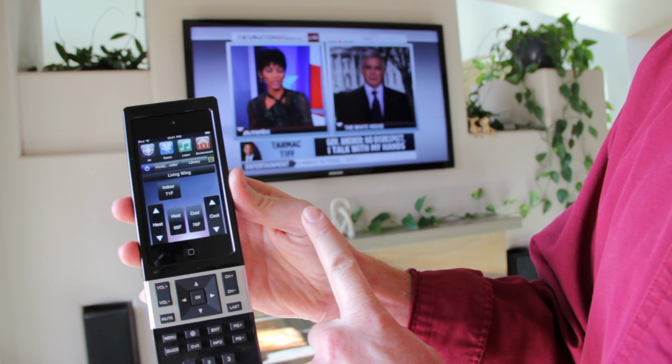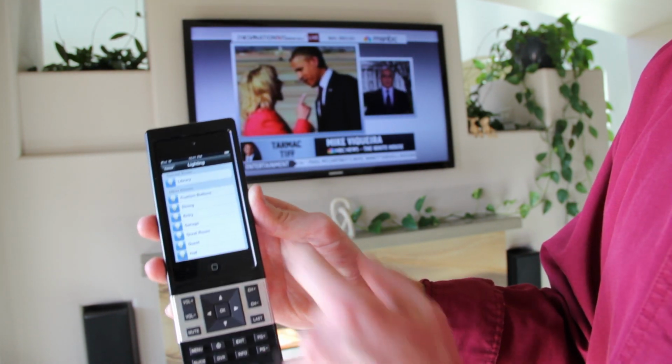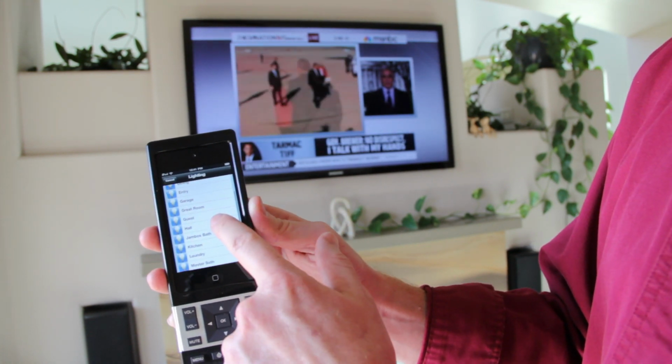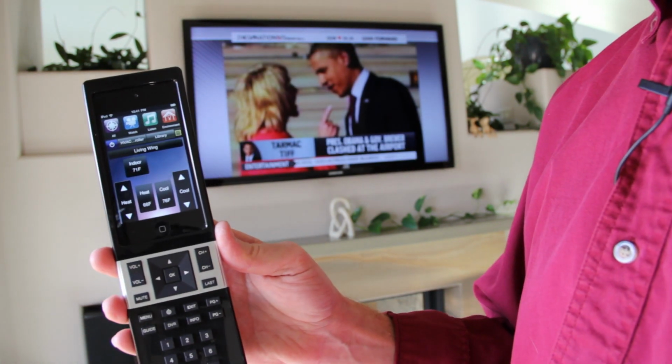Go into the living area. We could go to lights. And this isn't just the lights for this one room, but this is the lights for the entire house. We can control anything, again, right from here, from our remote control. And since we're on the Wi-Fi network, you're not tethered to one room with this.